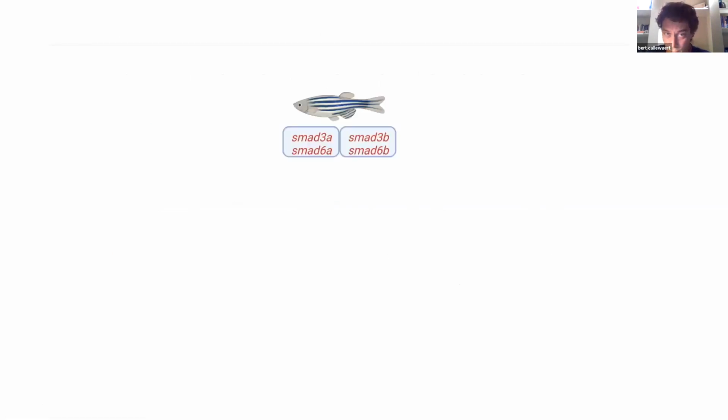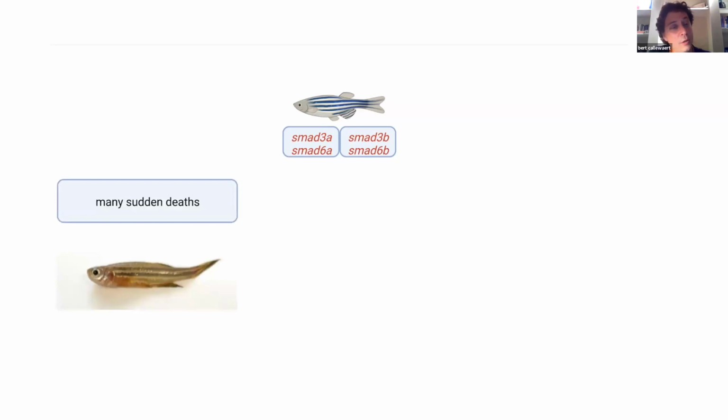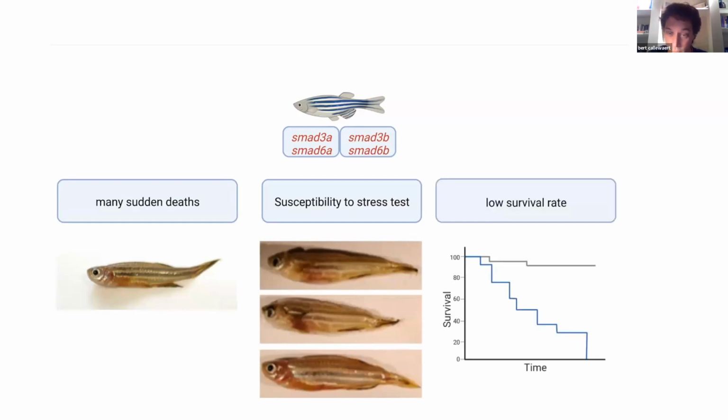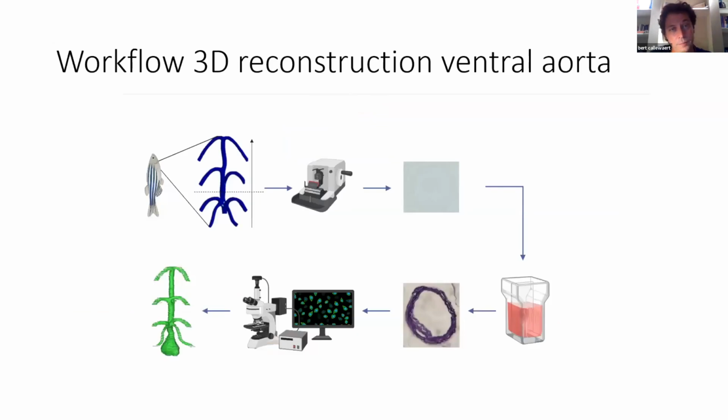So we then went on with the next step, making quadruple knockout fish, deleting all these genes in the fish. And then we observed that many of these adult fish suddenly died, especially if we scoop them out of the water for 30 seconds, which is a kind of stress test that is harmless in healthy fish, but this caused instant death in many of these mutant fish. And so they also had a lower survival rate.